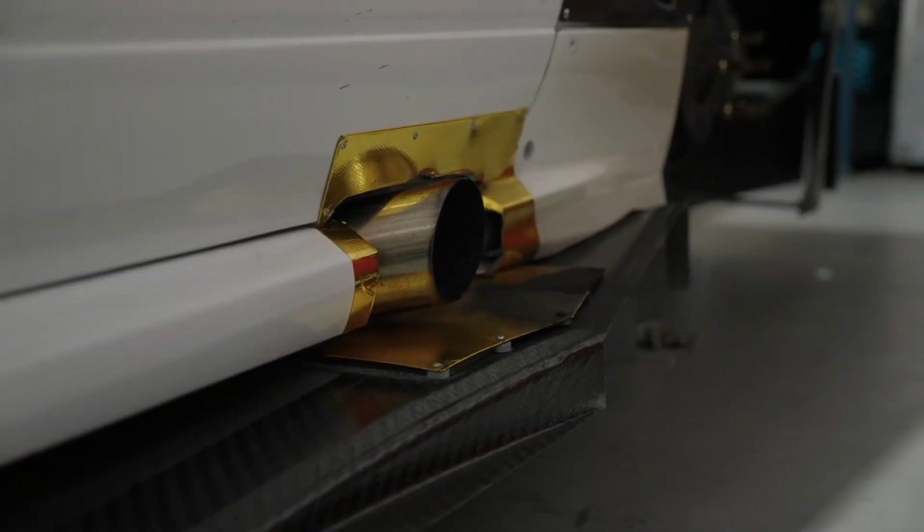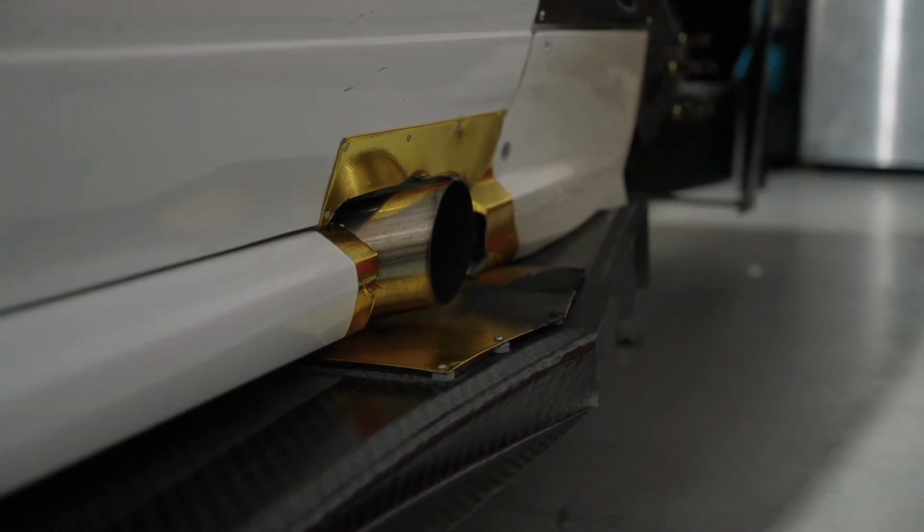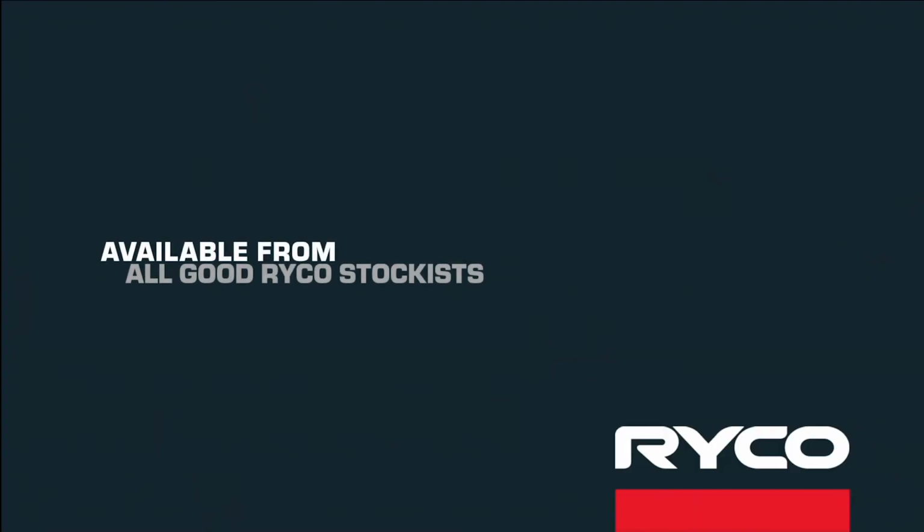Yes. I think my favourite part here is definitely the exhaust out the side there. It looks fairly offensive. It's Time Attack. It can be.